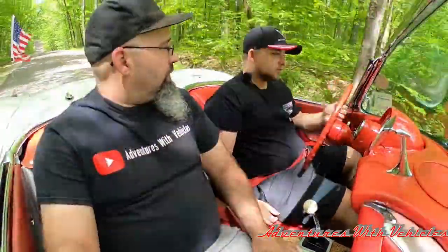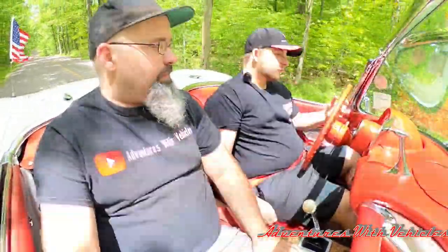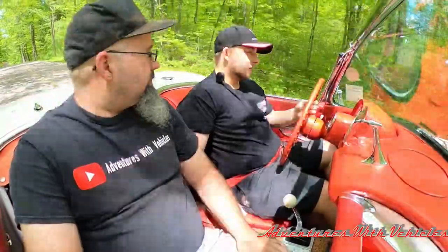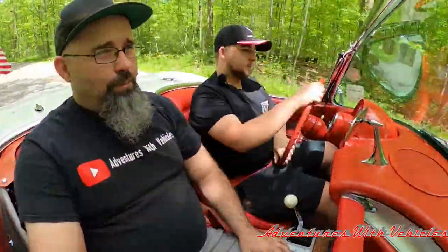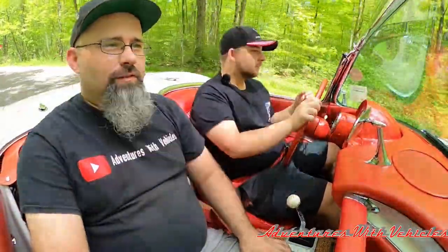Now, does this run on 93, or can you run it on mid-grade? We used to have to run it on 100 octane. We'd have to put octane booster in there. Once we rebuilt the engine, it had about 11-to-1 compression ratio. When it was rebuilt, my grandfather had some taken off the tops, and it runs at about 10.5-to-1, so we can use pump gas, high test fuel. Man, this thing's amazing. I like it. Yeah, I like it a lot.